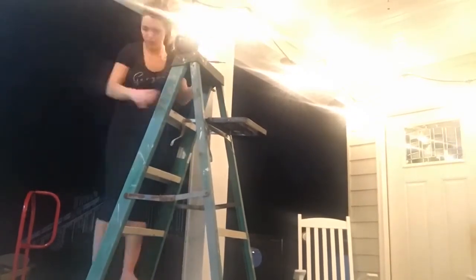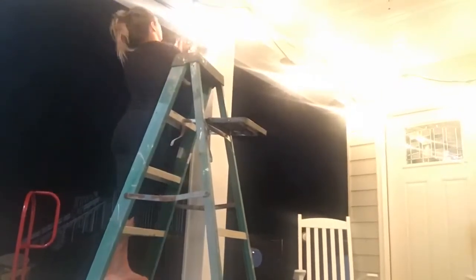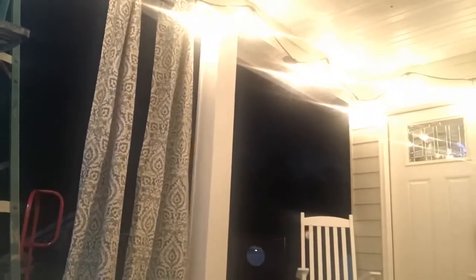There's a glare so you can't really see, but I got these from Walmart and they are really gorgeous. They were kind of more expensive than the other ones, but they're heavy duty and I highly recommend.